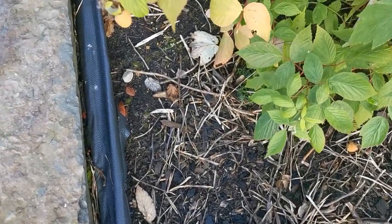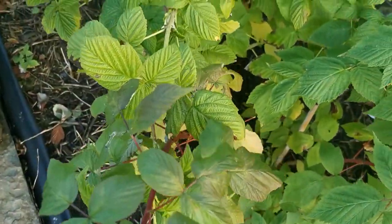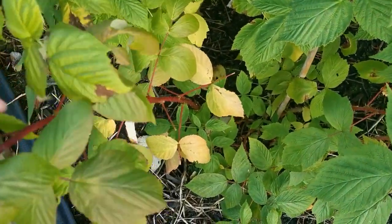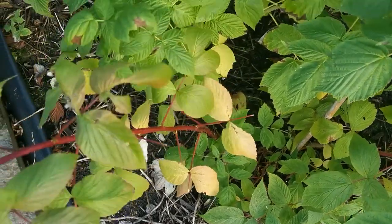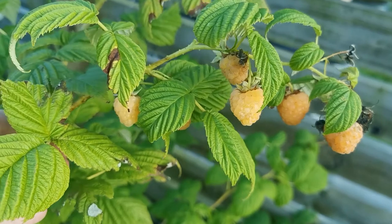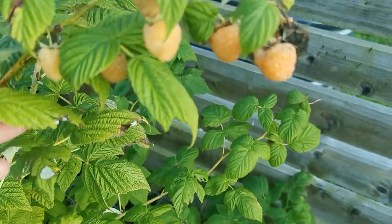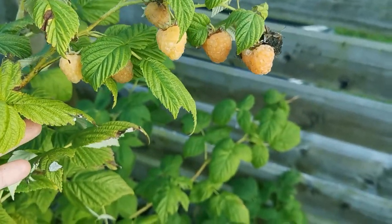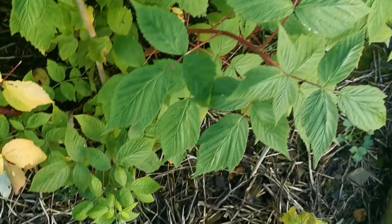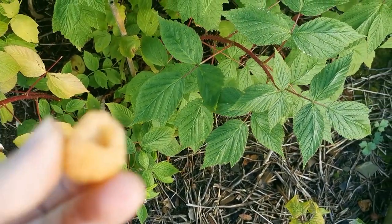And I've got some autumn fruiting raspberries still here. Oh, a bit thorny, scratchy. Now, how beautiful are those? These are Everest, and they are delicious. They are so sweet and juicy. Absolutely beautiful. They come off really nice and clean when they're ready.